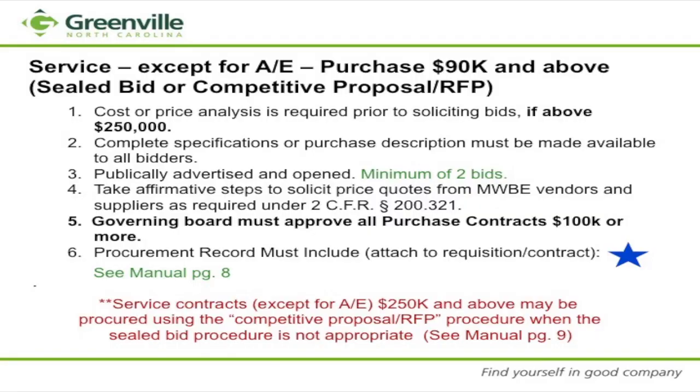Moving forward, we're getting into, again, that most restrictive level because we're hitting the $90,000 mark. So we know that we're going to enter into what the state considers the formal bidding range. And I corrected this yesterday, and of course it shows up today uncorrected. But hey, we're going to move forward because we have our procurement manual. If we look on page 8, page 8 lists the exact procedures and protocols that are necessary for any of our formal service and purchase contracts that are $90K and above.